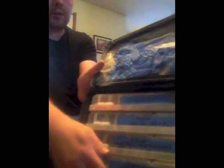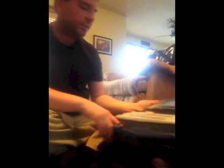Up next, this is my med bag. People call it a med box, whatever you want to call it. And what we have in here, first we have our gloves on top. Everything is categorized in here.